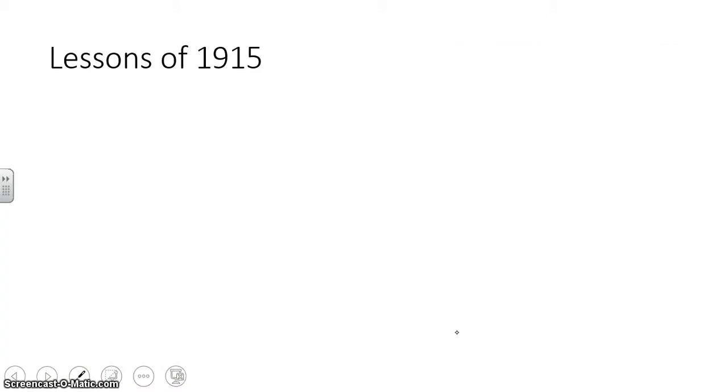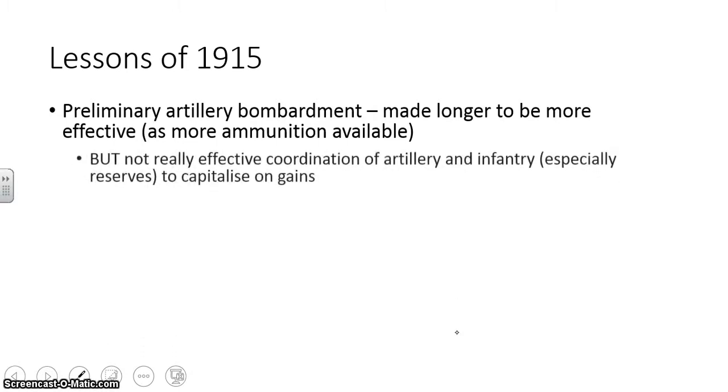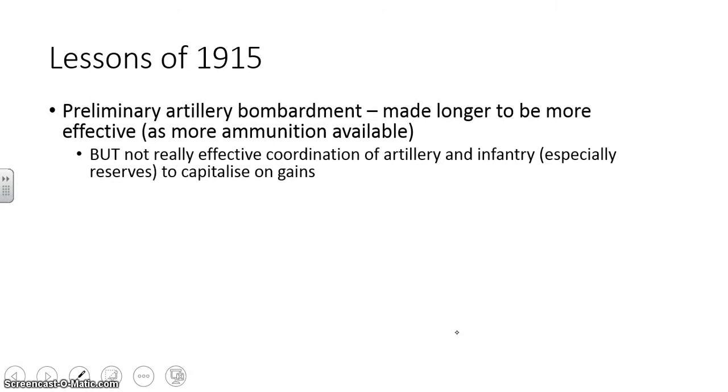We need to come back to the Western Front in particular and understand the lessons that we've learned from 1915. So we have seen the development of this preliminary artillery bombardment. It is made longer, especially once more ammunition becomes available, in order to be more effective. But its effectiveness is impacted by a lack of coordination between artillery and the infantry, and the inability of either side really to bring up sufficient reserves to hold any gains that have been made as a result of the use of artillery bombardment followed by an infantry attack.